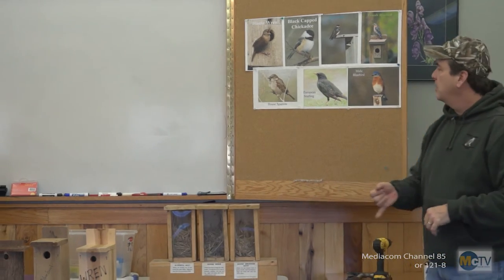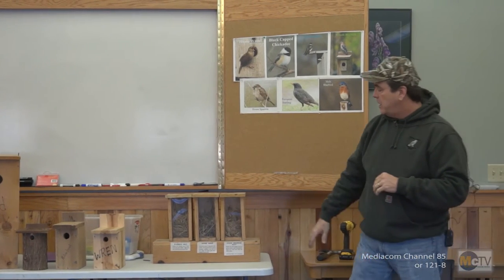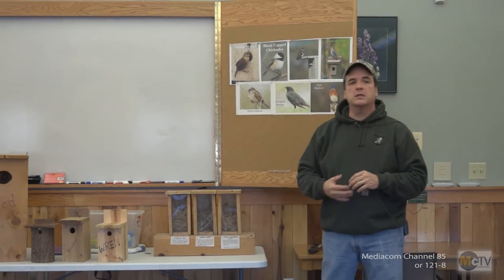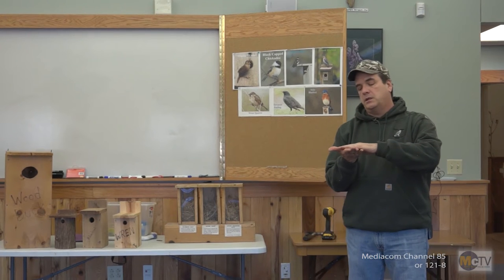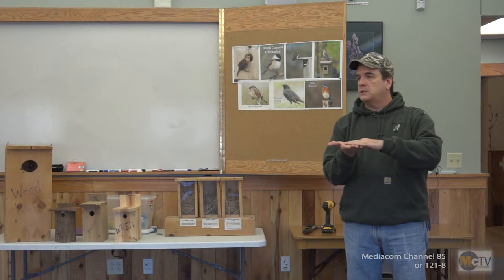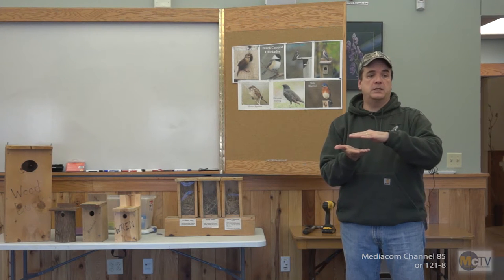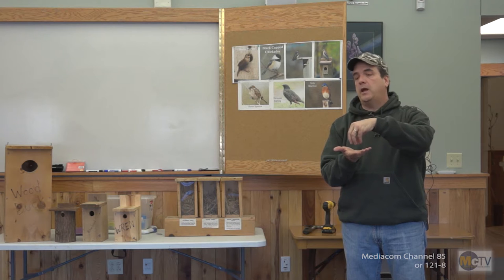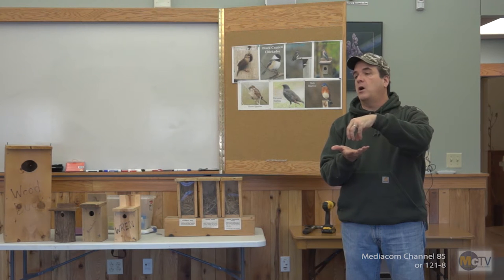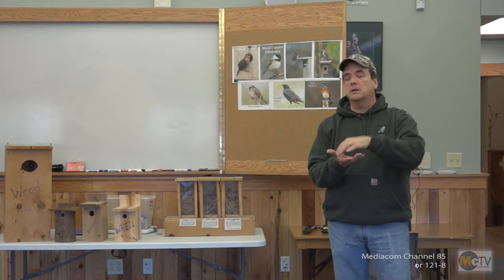Not only will you get wrens in your wren house, chickadees are also small enough to fit in there. And their nest, I don't have an example of it here, but their nest is like three layers. You have a layer of fine grass, and then you have a layer of moss that they have collected from the sides of trees. And then in that layer of moss, they'll build a cup filled with shed rabbit fur, neat little nests.